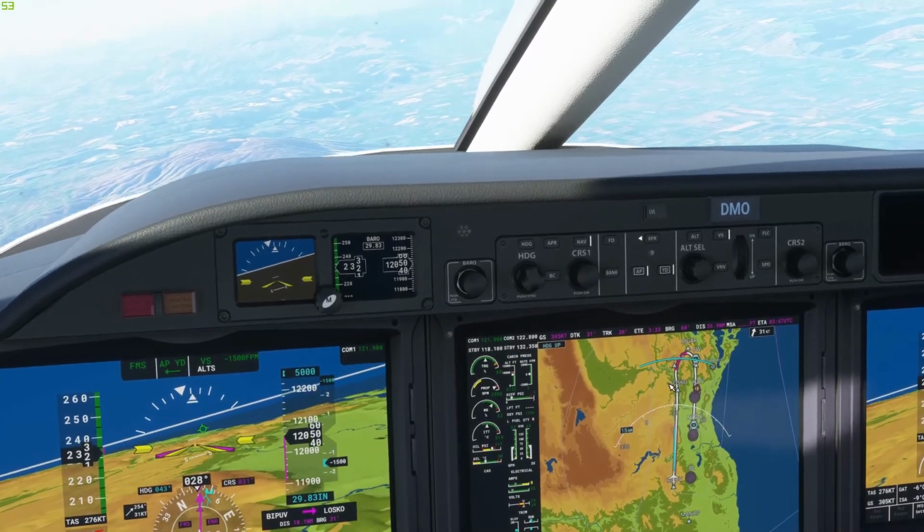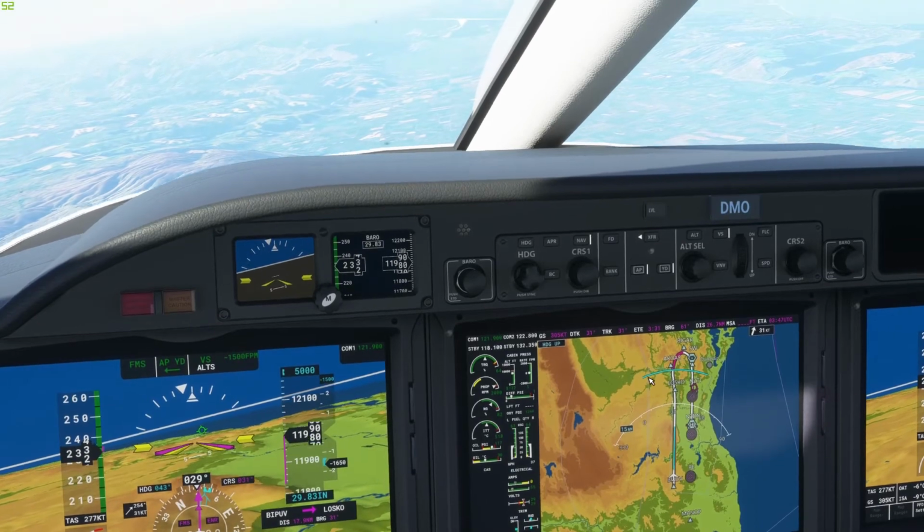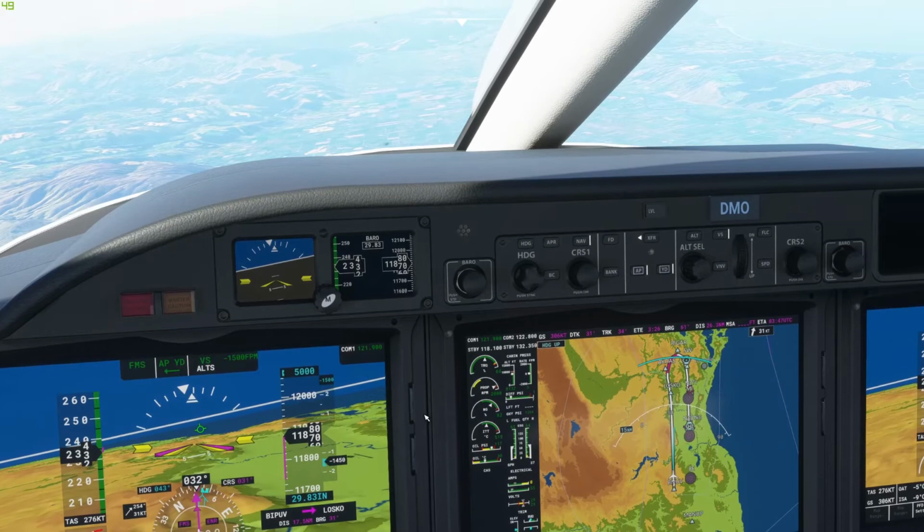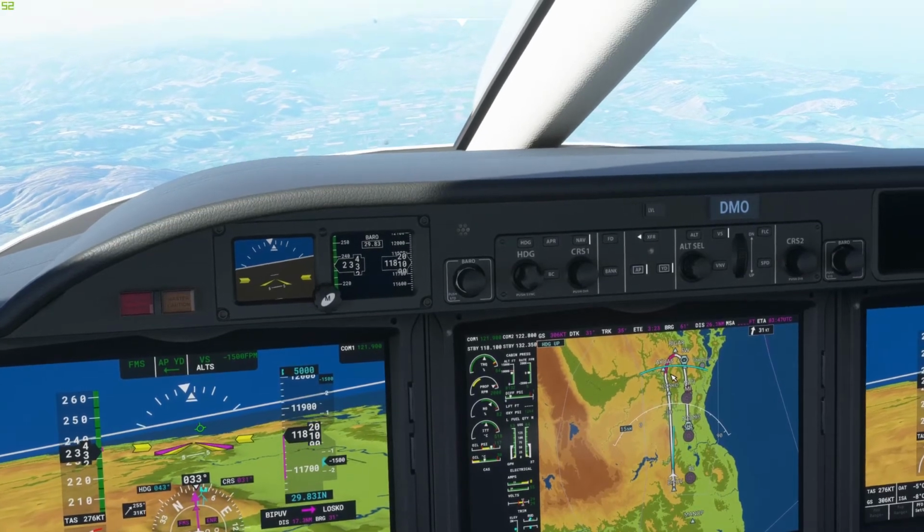So you can see there's a bit of turbulence, so that's fluctuating around, but you can see it's sort of within the ballpark, isn't it? So 1,500 feet a minute is pretty good. As our speed changes, that'll obviously move around as well.